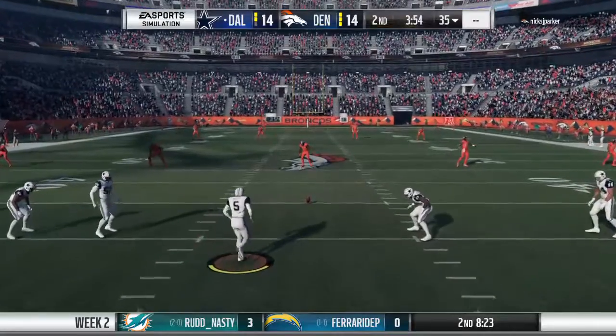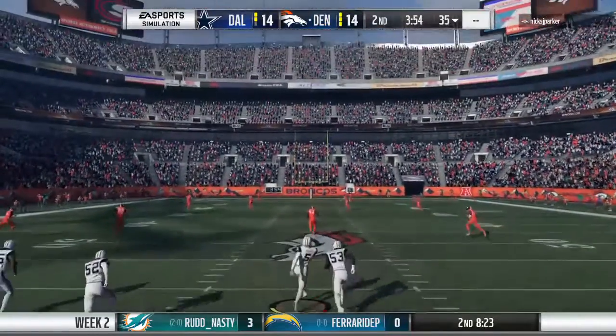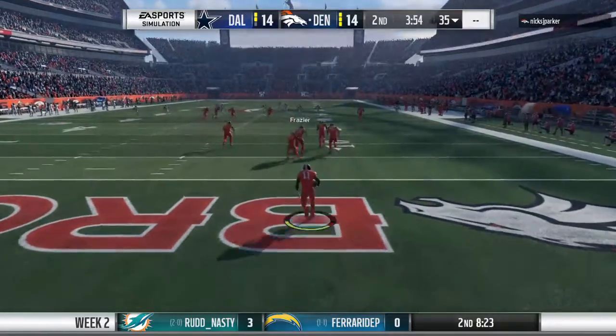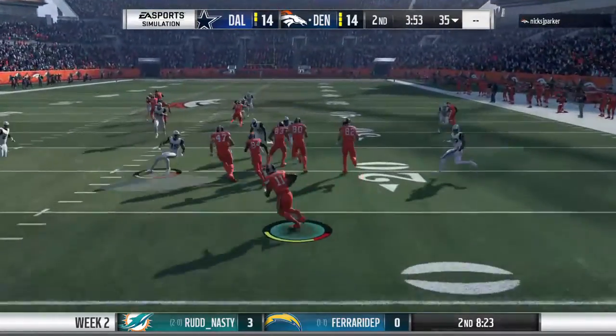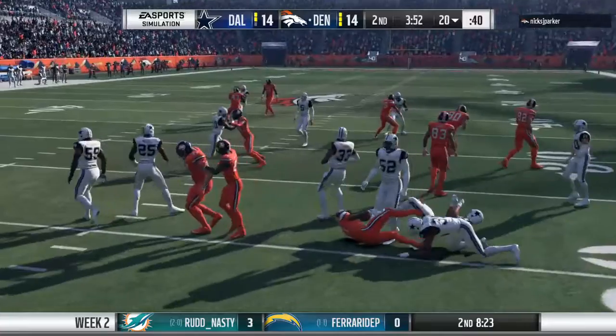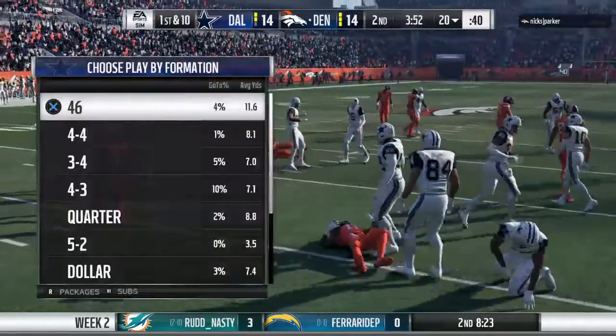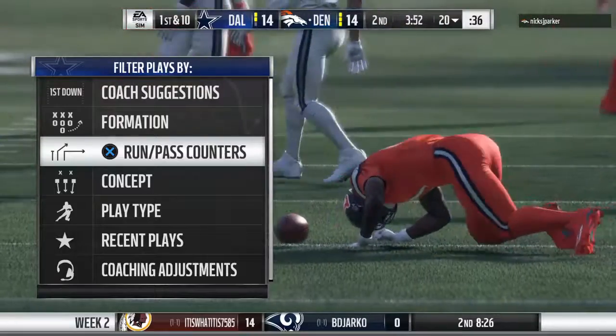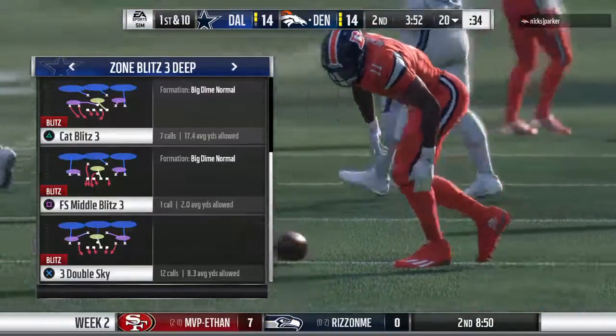So we're right back where we started, all even as the kick's away. This will be taken to the back of the end zone. And the decision to come out is going to cost him 5 as he's taken down right at the 20. And Denver getting set to take the field.